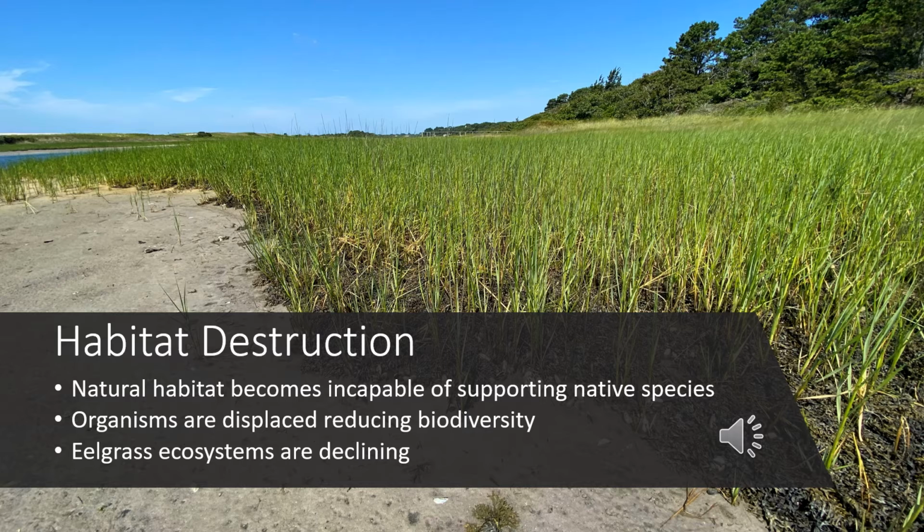Declines in eelgrass habitat have been linked to physical disturbances, such as construction, shellfishing, propeller damage from boating, and pollution. There is evidence of the destruction of eelgrass habitats in the bay by all of these mechanisms, making the health of this already fragile ecosystem even more fragile.